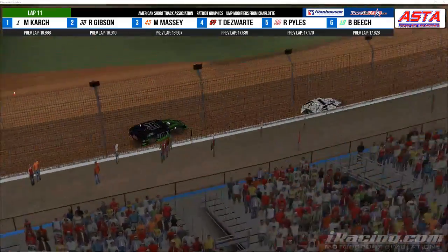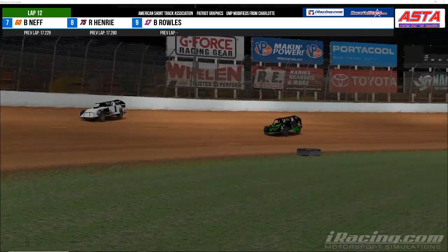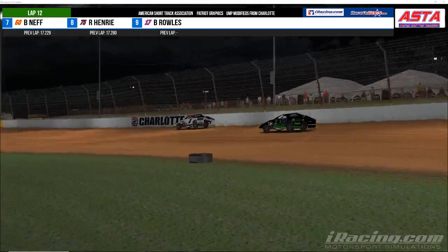Boy, Gibson there was all the way down to the bottom of the racetrack through turns 3 and 4 that time, right around the tires. I don't think it was enough. It's still Karch out front. The gap last time.